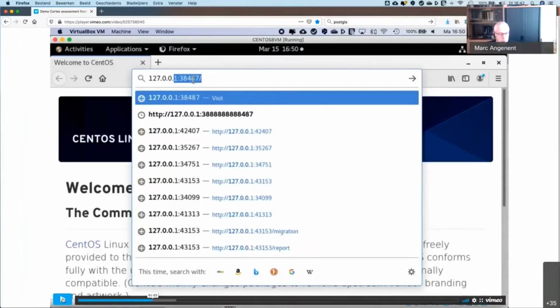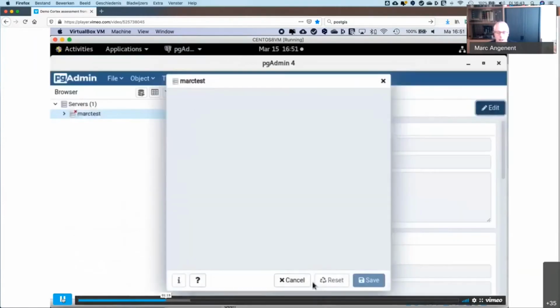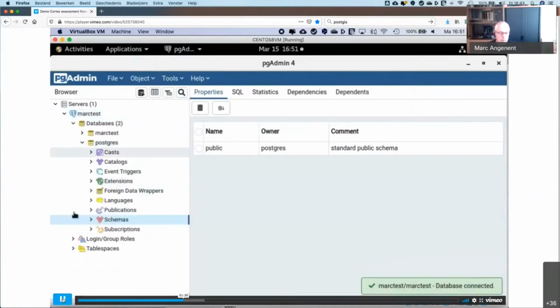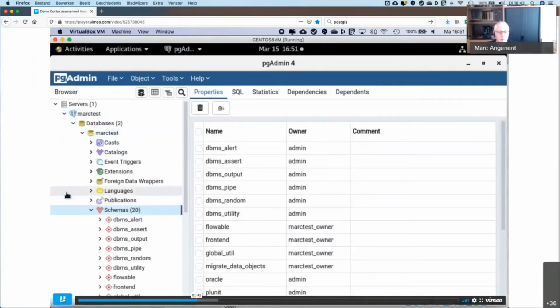Now we open a browser to start the web front end, which we are going to use to start the assessment. We use localhost with the port number which we got previously, which I noted down when the container was created. So that port number gives access to the front end. I start pgAdmin directly and use the other port number to connect to my database. We see two databases, the Postgres database needed for the assessment, and my mark test database for the migration assessment objects. We see 20 schemas that are standard and needed for the migration and the assessment.